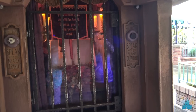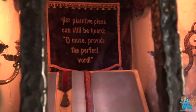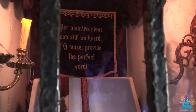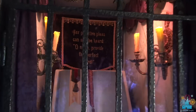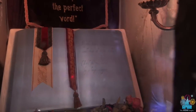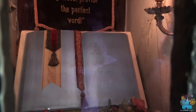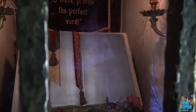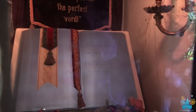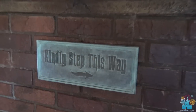Let's try another one. Speak with the nearly departed. Oh, you can talk. Myrtle Jones, it was said, could clear all of the hurdles until she was eaten by a large snapping turtle. What rhymes with hurdle and snaps at you? Turtle. Turtle is perfect. Oh, poor Myrtle must have been shell-shocked. Oh, let's move on.